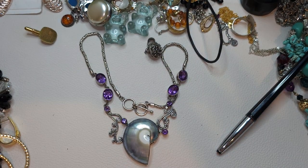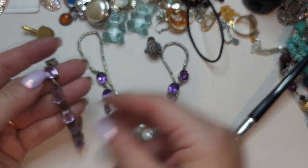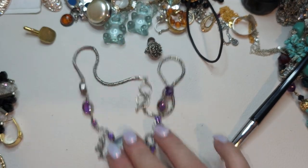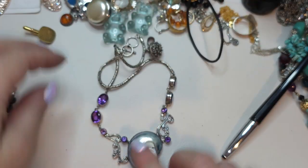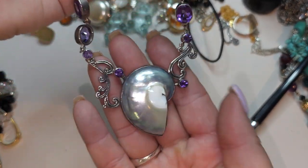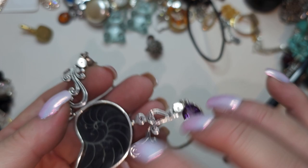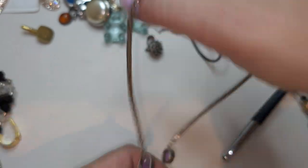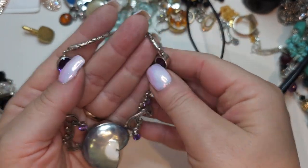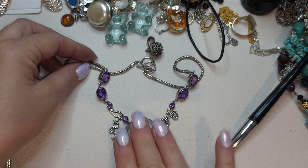I'm so tempted because I have an amethyst bracelet. Let me show you. I found this bracelet a little while ago, also with amethyst. This one's a kind of lilac color, a little bit paler. This one, absolutely gorgeous. I cannot believe it. Oh, what a beauty. Gorgeous silver necklace with amethyst and shell. I'm in love.